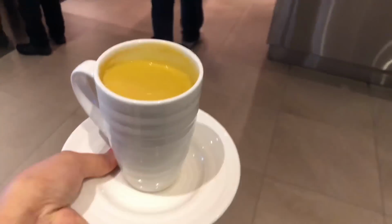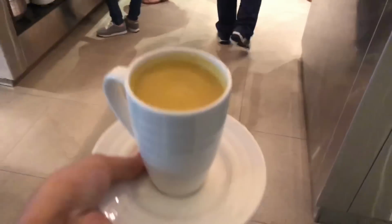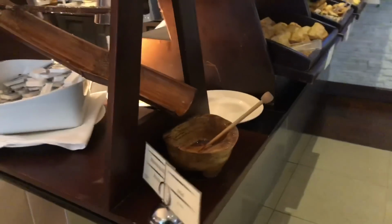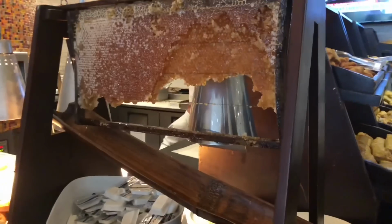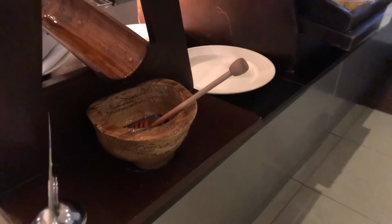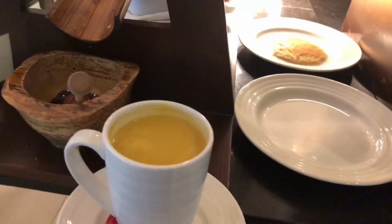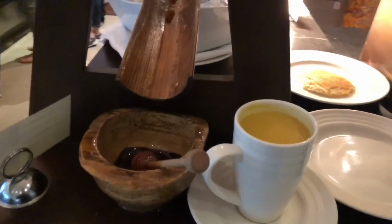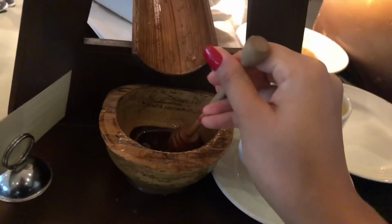Y'all, so the hotel was sweet enough to warm up my golden milk today, and this is a honeycomb they had, so I'm gonna add honey here. The honey drips off the honeycomb. This is like so cool. And then into this bowl. So I'm just going to put a little bit of honey in here to sweeten it up and have it with my breakfast.